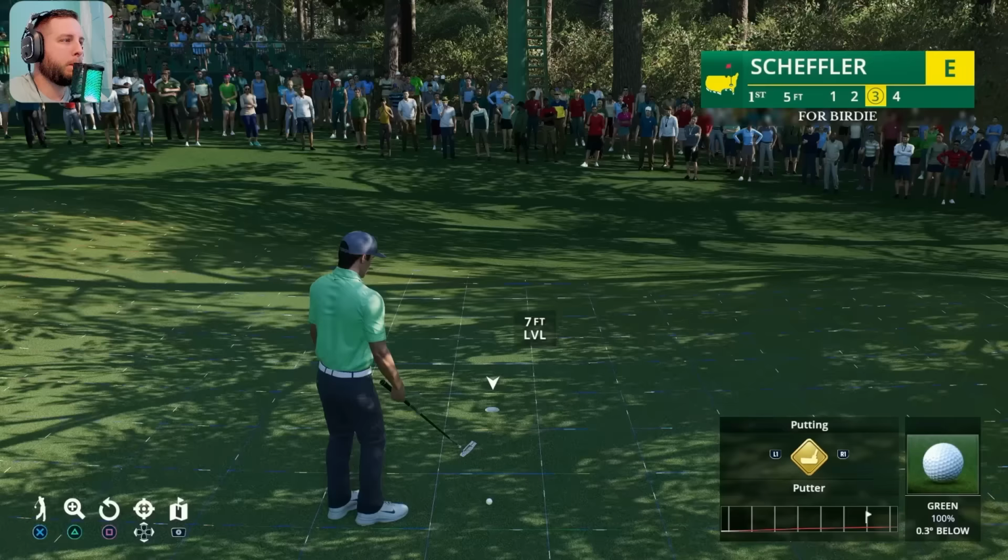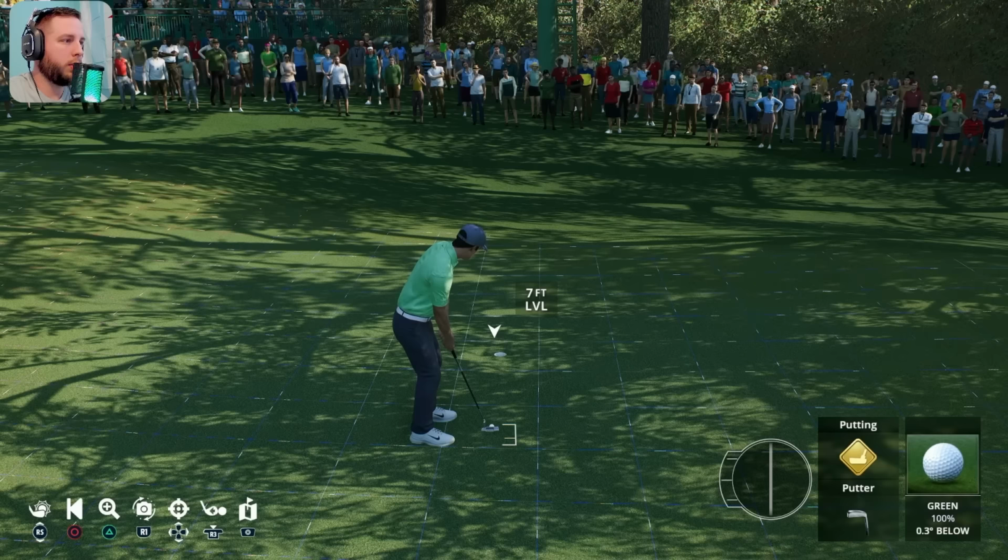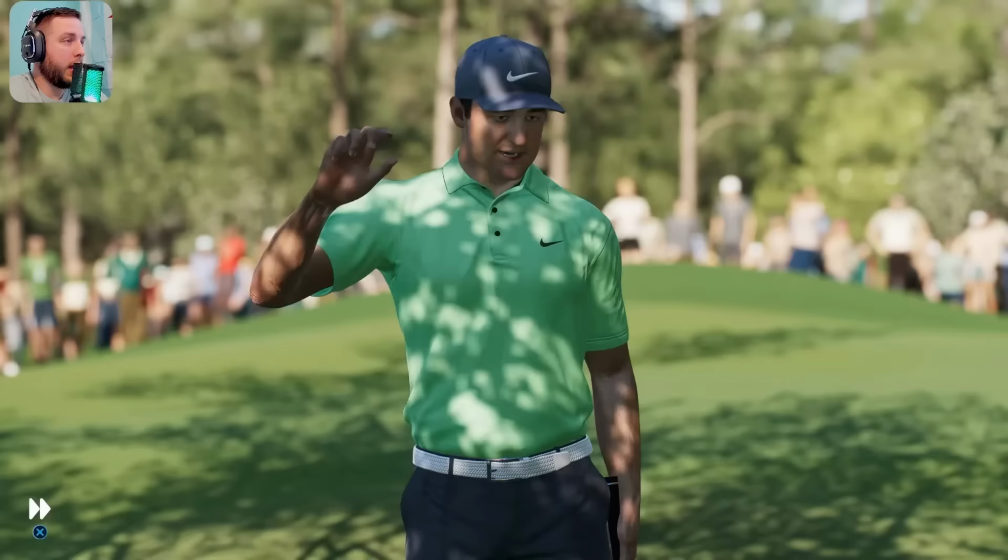Pretty level. A little left to right. I don't know if it's going to break that much. I'm going to try left edge and see if it just trickles in. Wow, and there was no break. Crazy.